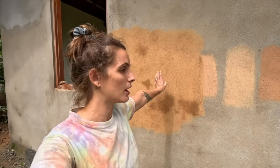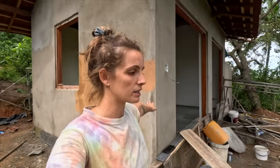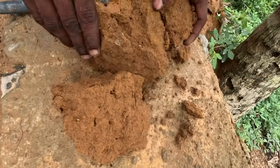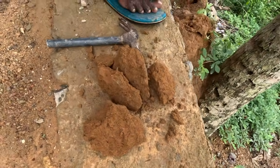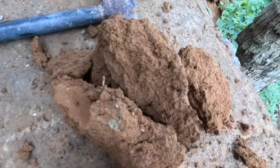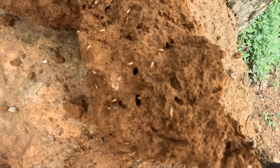So yeah, that's what we're starting with today. We're gonna make up a load and then get going on this side of the tiny home, and then the front of the tiny home. The clay that we intend to use is actually currently fully loaded with termites. So we're just breaking off clumps of the clay and letting the termites disperse and go back into the rest of the clay so that we can use this without disturbing them.